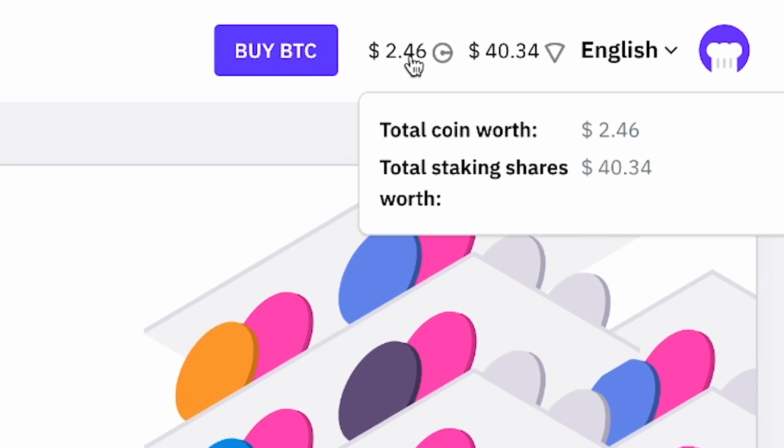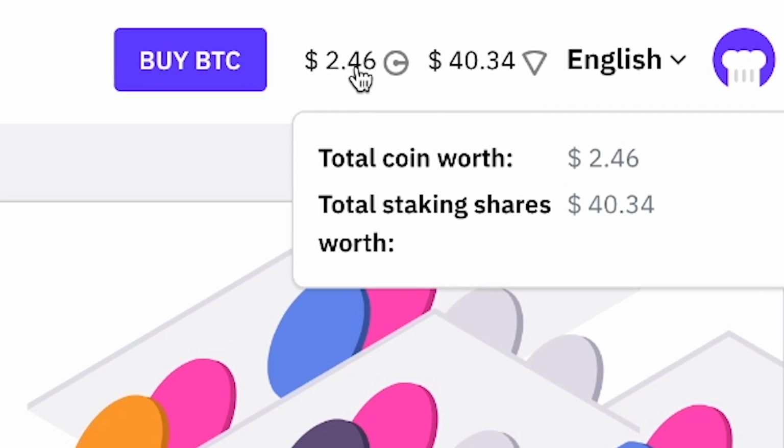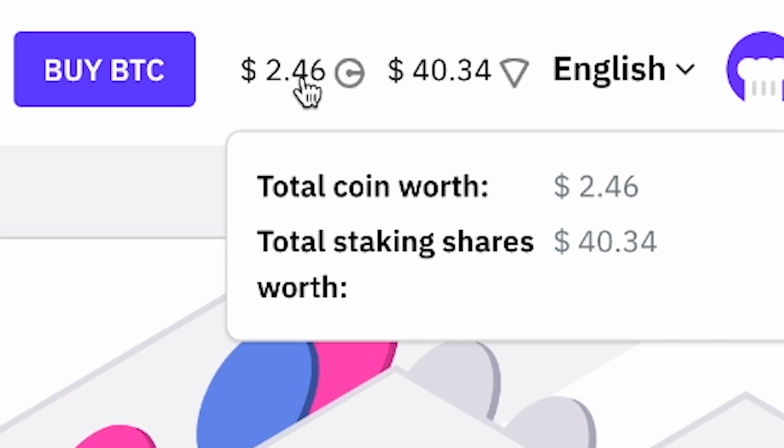Now, liquidity mining seems to be my new baby. We're still getting rewarded in Bitcoin and DFI, and in total we're at around $2.46. Pretty nice considering we only started with a tiny investment that almost anybody can afford. So let's see how much we can squeeze out in the last 24 hours, and I'll see you guys with the final results.